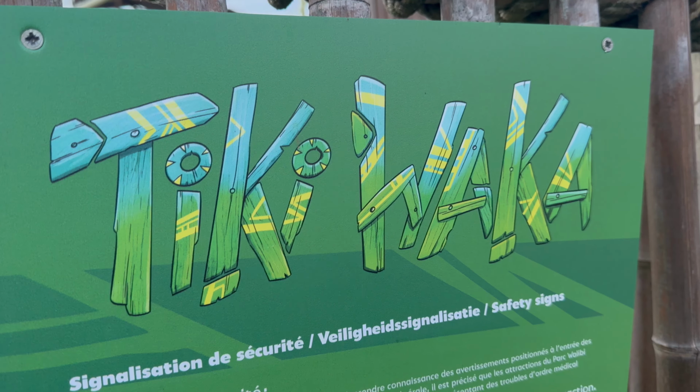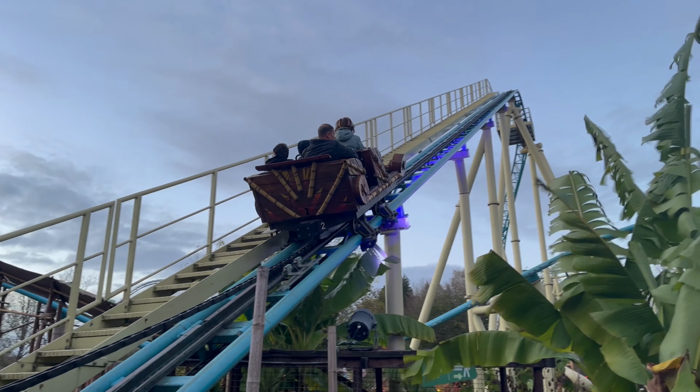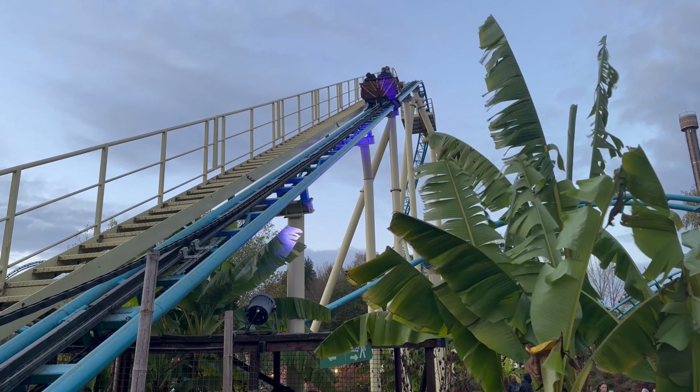So I've just ridden Tiki Baka, which was a 2018 addition to the park. Gerstlauer bobsled coaster. First time I've ridden this model. It's got twists and turns, simple up and down dips. It's like a medium thrill coaster. Good for the whole family.